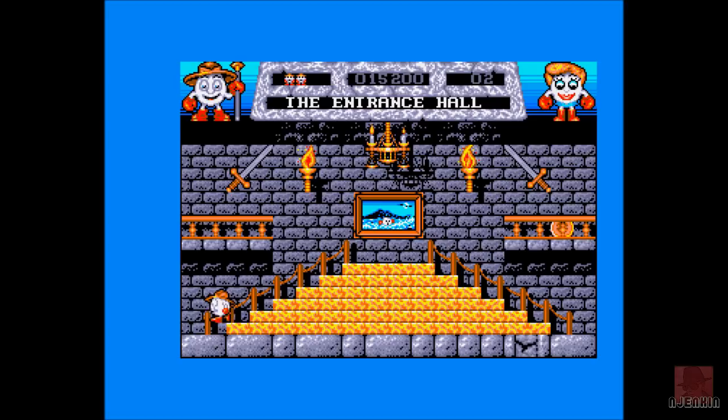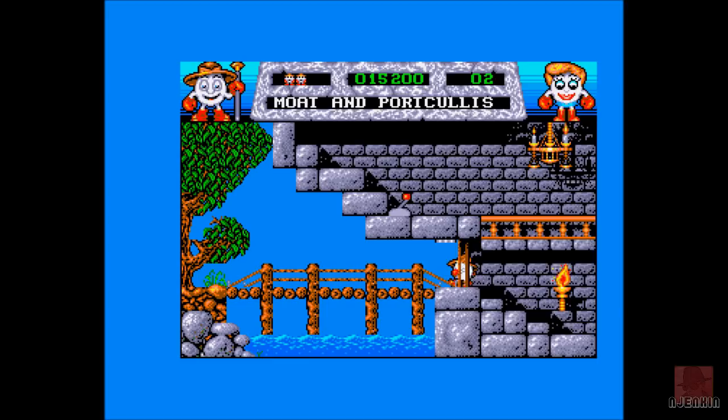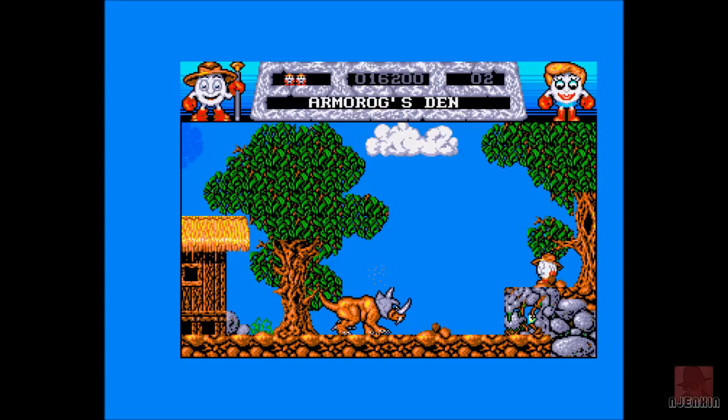Right, get the timing right. I don't want to get crushed now. Good. Over the bridge. Right, you're going to get it now, rhino man. What's going on? I don't think I picked up the rope. I thought Denzel gave me the rope automatically.